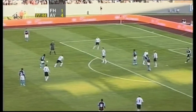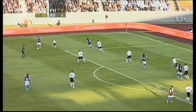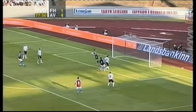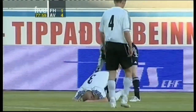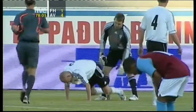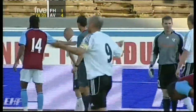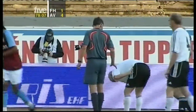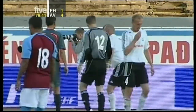Keeper game, did Sigurdsson, got just enough on it, but it's Salifau that it falls to. Here's Barry. He's bowled it out because of an injury here to Dennis Sim. He's got a bit of experience, Dennis Sim. He is Danish, as we've mentioned, and he has played for both Aarhus and Odense in the Danish Super League.